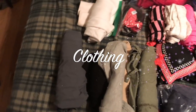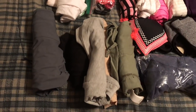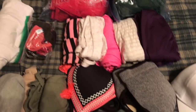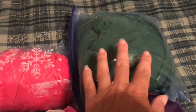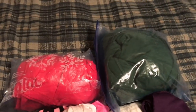Okay, so here are my clothes for the 4 days, 3 nights. It's kind of a lot, but I like to have a nice dry change of clothes, and summer clothes take up no room compared to winter, so I'm just going to jam it all into this dry bag here. I've got a fleecy because it's supposed to go down to 9 degrees and I get cold really easy. I probably won't need it, but I'd rather be safe than sorry.